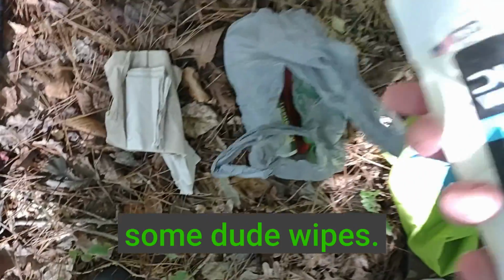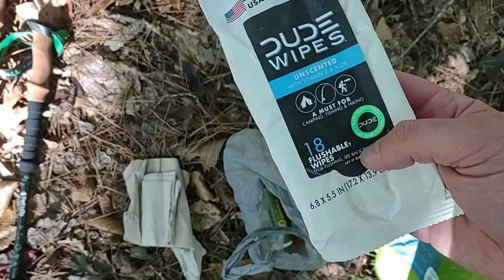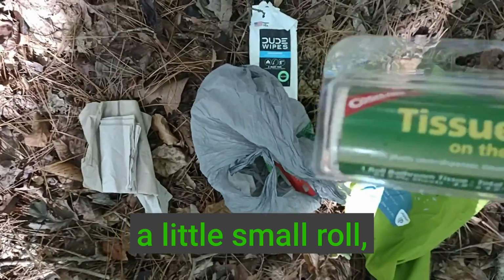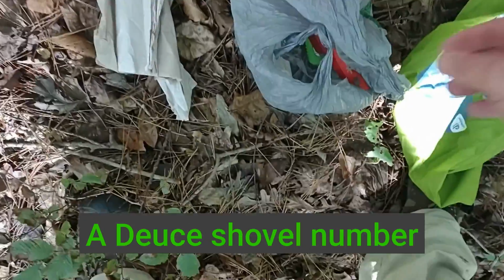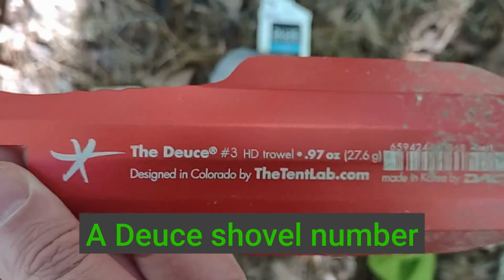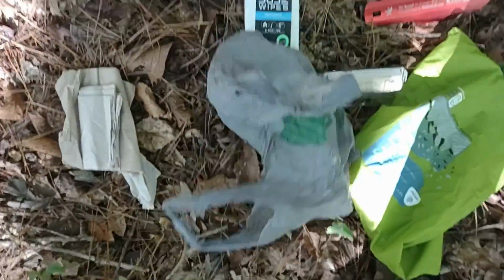I've got some dude wipes. Now, of course, females can use these too. Dude wipes, you need to pack those out though, because they are not biodegradable. Got a little small roll of tissue on the go from Coghlan, which is just a small little compact roll. A Deuce shovel, number 3, and some hand sani.